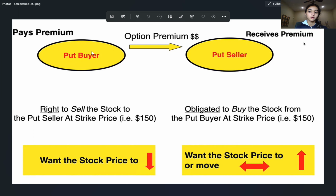He buys it from the put seller, and therefore the put buyer has to pay an option premium to the put seller. This is usually a rate per share. An option contract is usually 100 shares, so if your option premium is, for example, $1.50 per share, there are 100 shares, so the put seller would get $150 as option premium. Let's get this clear: the put buyer pays the premium and the put seller receives the premium.